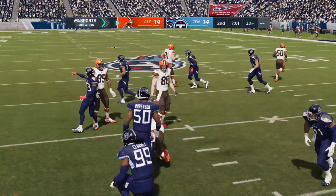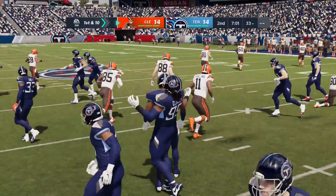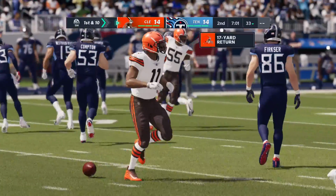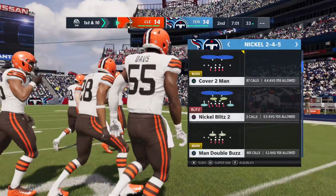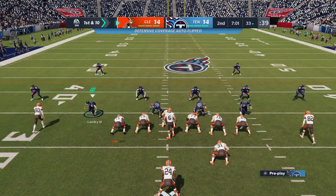Now Donovan Peoples-Jones. The lane opens here. He's past the 30. Donovan Peoples-Jones on the return. The Browns take over 1st and 10. Heading out as a Cleveland offense now as they get set to take over here.